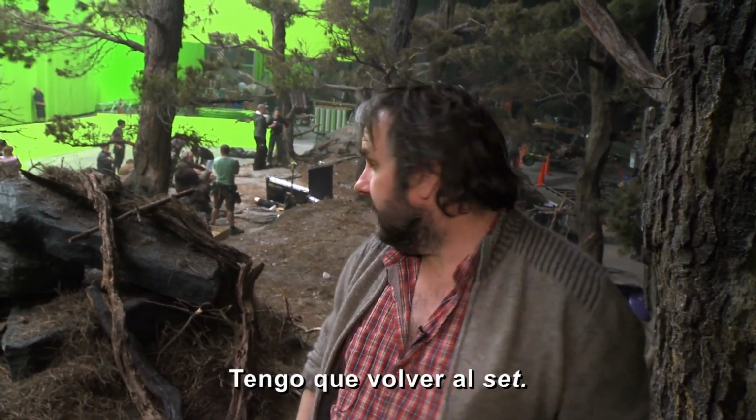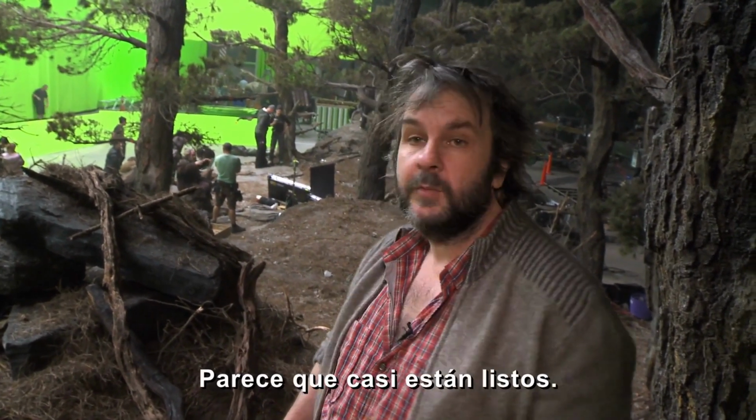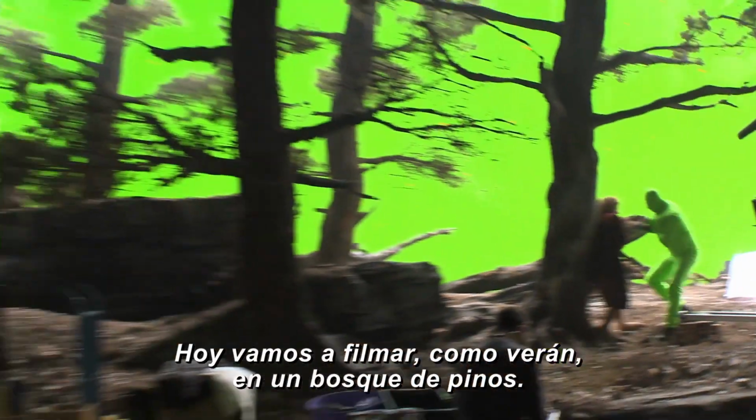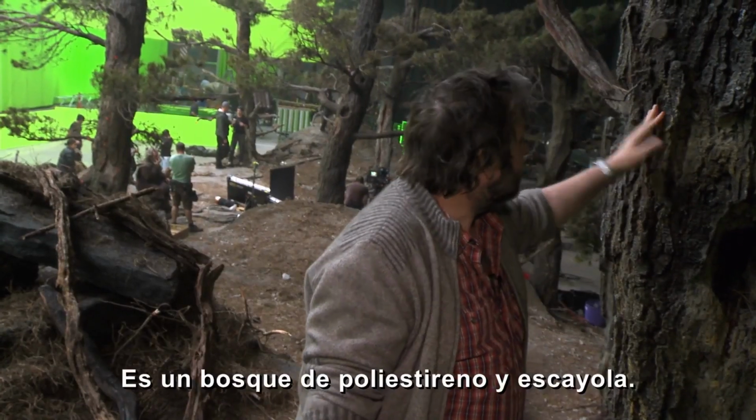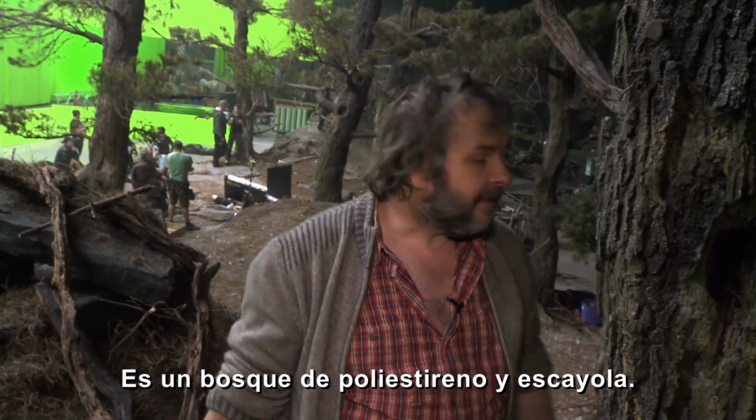Anyway, I've got to get back to set. It looks like they're almost ready for me down there. We're actually shooting today, as you can see, in a pine forest, but it's not really a pine forest. It's a polystyrene and plaster pine forest.